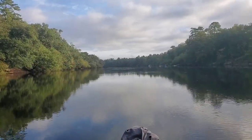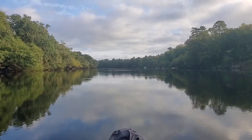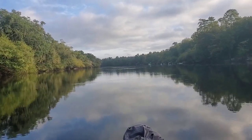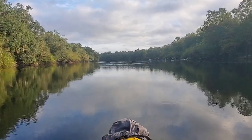Alright, so we got day two underway. We put in about 20-25 miles yesterday. Got into a storm last night and ran up and set camp and made a little fire and went to bed.